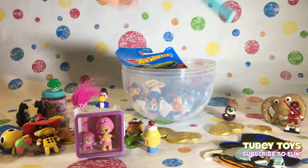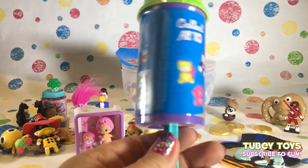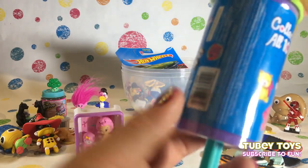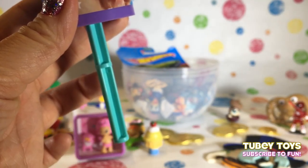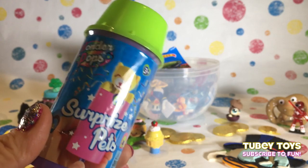Oh, awesome. I love these surprise pets. These are Wonder Pops. These make such a cool explosion whenever you open them. Let's open it up and see who we get. There are 10 to collect in all, and these are such cute little tiny plushies. And the really cool way to do it is if you push this plunger up and then something really cool happens. You ready? Let's do it.